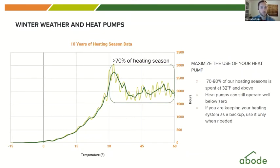So as you may know, heat pumps cost less to operate the warmer the outdoor temperature is. So you definitely want to be using your heat pump to take advantage of those savings. At the same time, we do spend 20 to 30% of our time below 32 degrees, but that's really no sweat for a heat pump. Modern heat pumps are still incredibly efficient below freezing and continue to operate even well below zero.